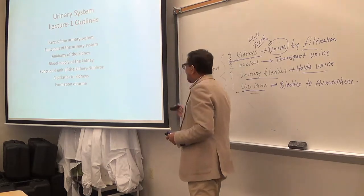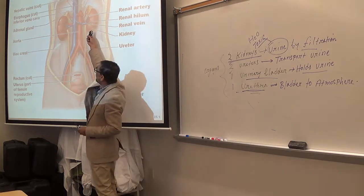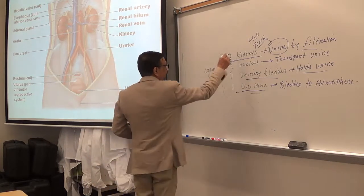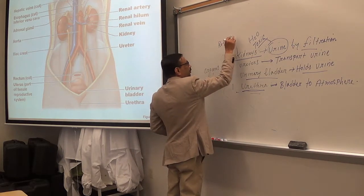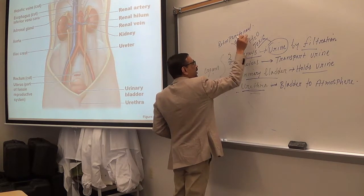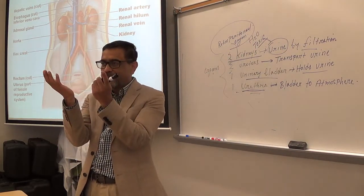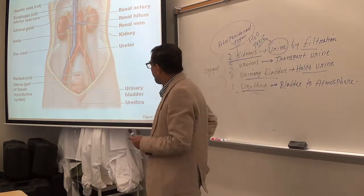Now, here you see two kidneys, bean-shaped organs located in the lumbar region, here in the back of the body. Now, the kidneys are retroperitoneal. In the last class, I also mentioned retroperitoneal organs. That means they are outside of the peritoneal cavity, behind the peritoneal cavity. Most of the organs in your abdomen are intraperitoneal, inside the peritoneal cavity, right? Few organs are outside of the cavity, like the duodenum and kidneys. Those are retroperitoneal.